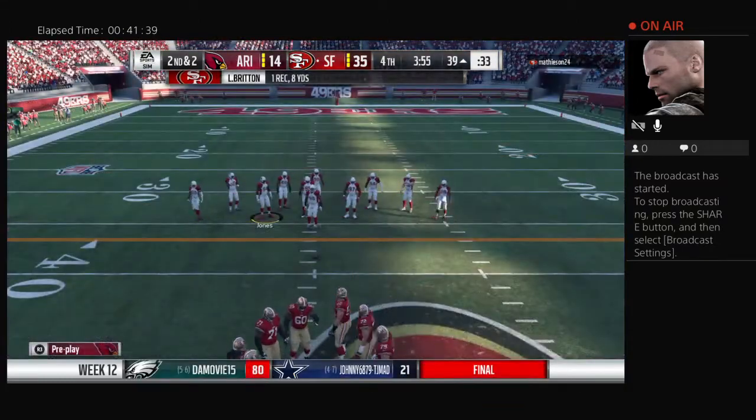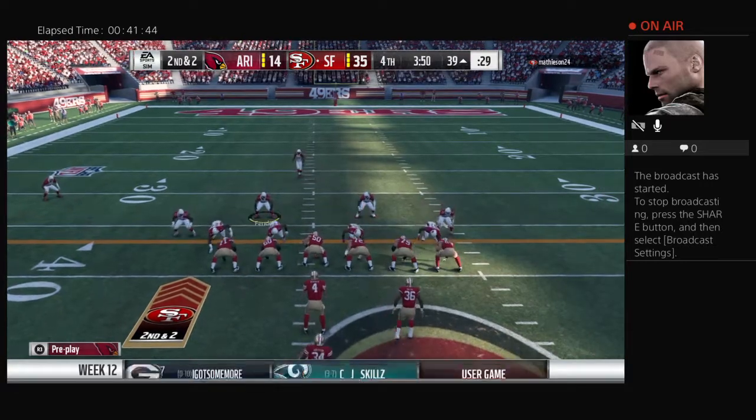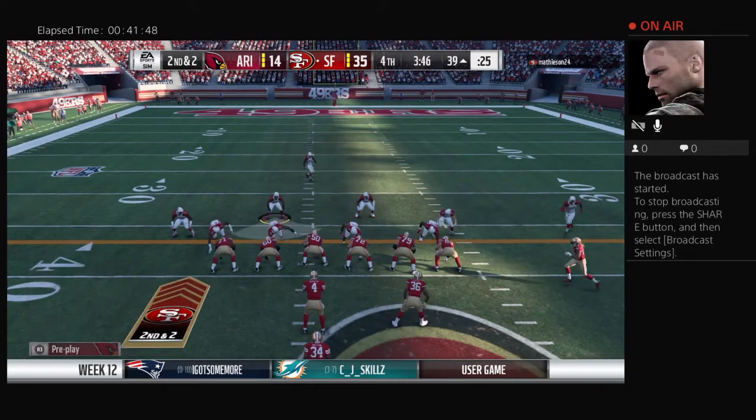For a second there, I thought that might break big. Screen pass. Looked like it was coming together. Looked like there was an opening. Still, ended up with a solid gain. Hurry up, here we go. Looking to jam the receivers at the line here.